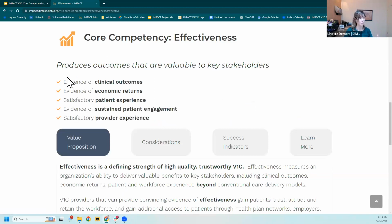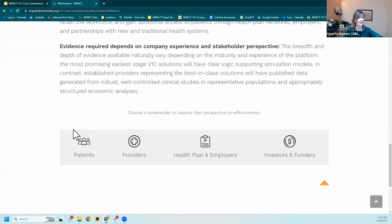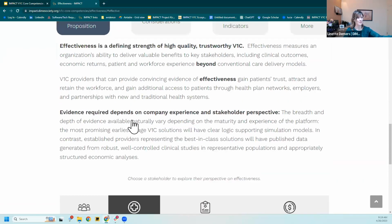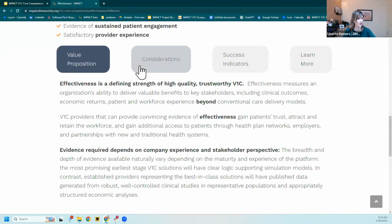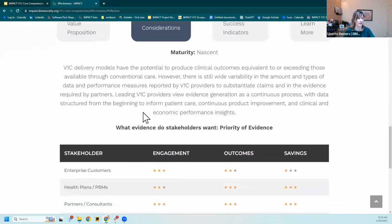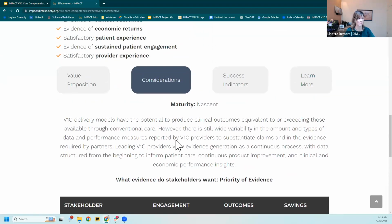We first looked at how you would measure whether a solution is effective or shows effectiveness, and these are the dimensions of the success indicators that fell out. Then you can see that each stakeholder has a different perspective, so you can click through on these to get a sense. I'm not going through the content, but showing you that we thought deeply about not just the what, but the how: the considerations in looking at effectiveness, and how different stakeholders have slightly different priorities.